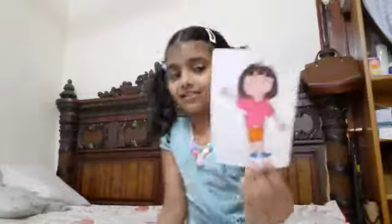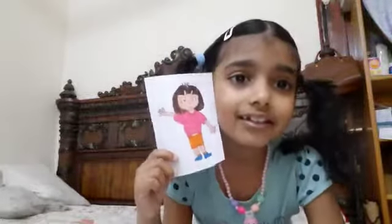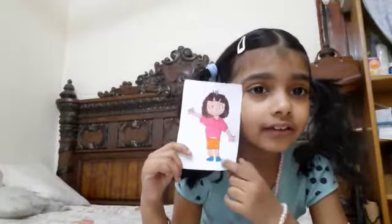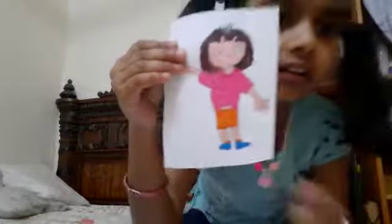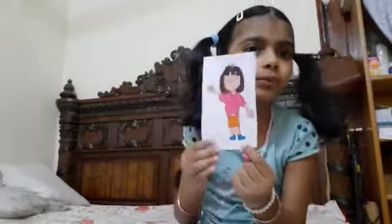This is Dora. I love Dora. I like to draw Dora. Look at this. It's so pretty. Look at that detail. This is the hair, because the hair looks real. I don't think the shoe is blue, but I don't know.